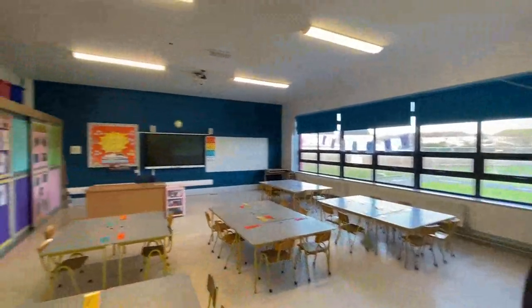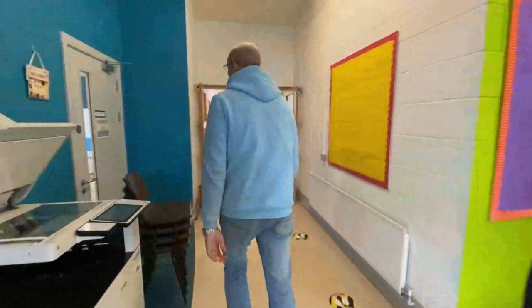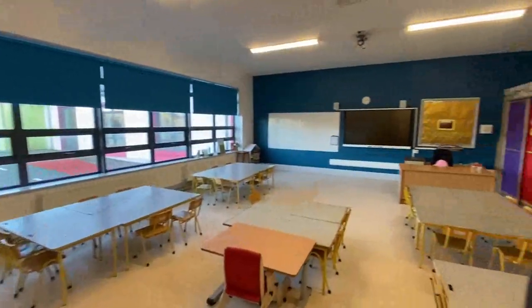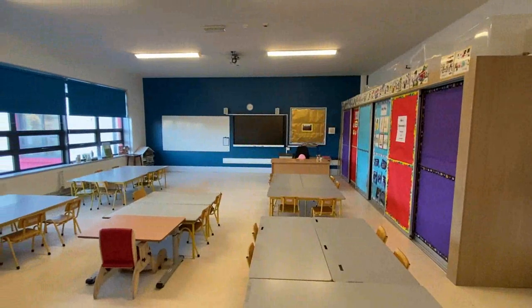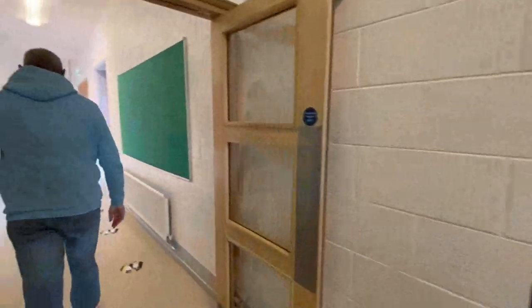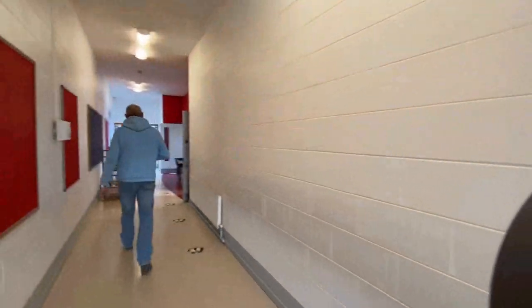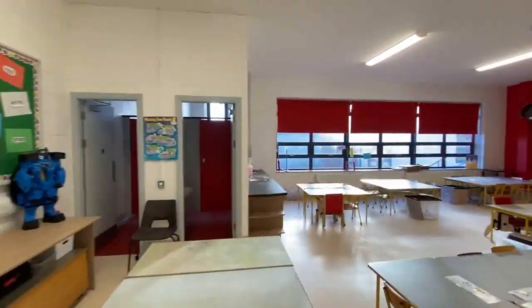Across the hall we have Mrs. O'Sullivan's class. And next door we have Mrs. O'Donnell. They've all got smart panels again in their rooms, toilets, fitted wardrobes and sink areas. So beautiful, bright rooms for children. So, more to the left here for the senior infants. This is one of our senior infant rooms, nearly ready, a small bit of work to do.